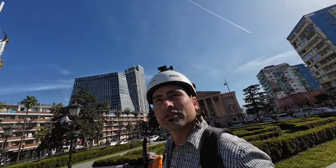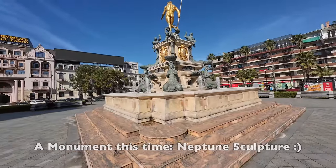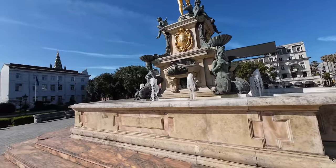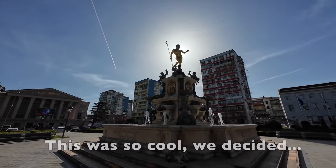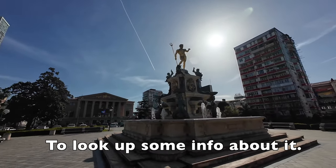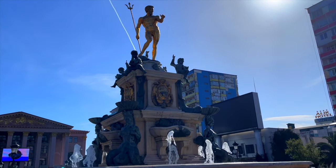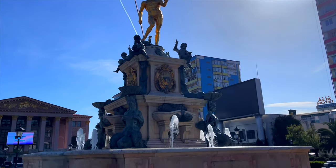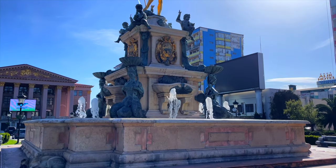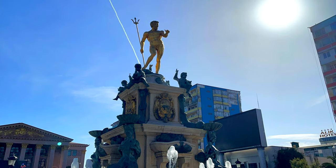Okay, so here we've got the Neptune sculpture. The Neptune sculpture in Batumi is a captivating masterpiece, depicting the ancient Roman god of the sea in a majestic pose, standing tall against the backdrop of the Black Sea. The sculpture mesmerizes visitors with its intricate details and imposing presence, serving as a symbol of maritime heritage and beauty.